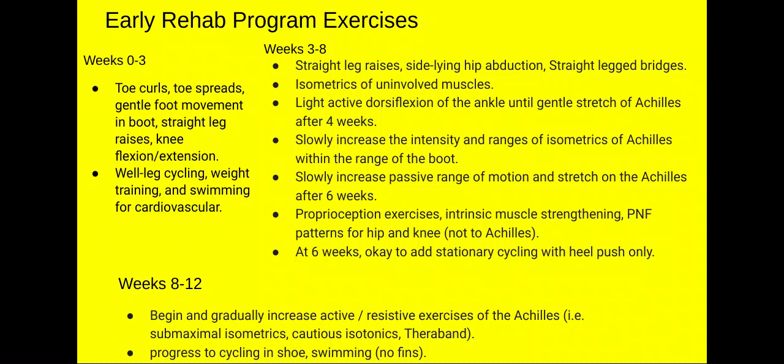Proprioception exercises, intrinsic muscle strengthening, and PNF patterns for the hip and knee are also exercises done during weeks 3 to 8. At 6 weeks, it's okay to add stationary cycling, but only push with the heel on the pedal and not your toes.